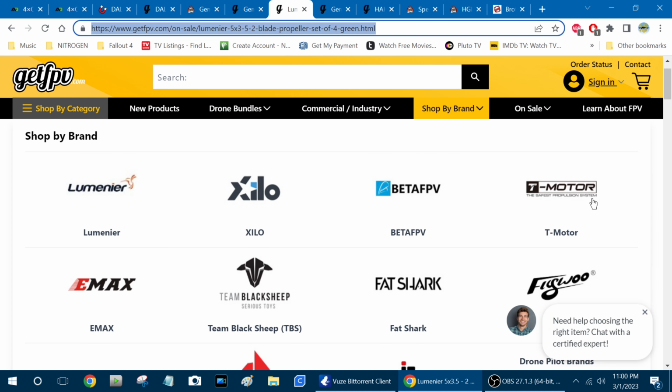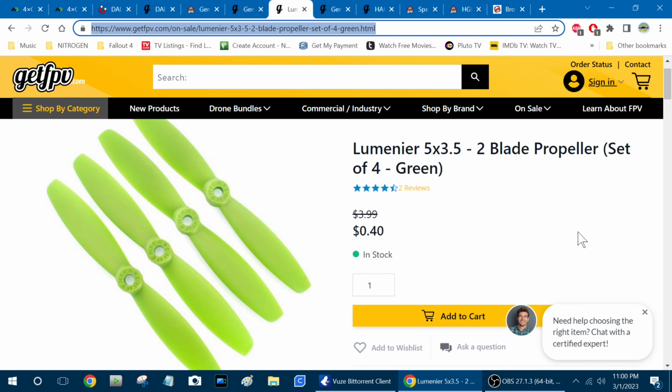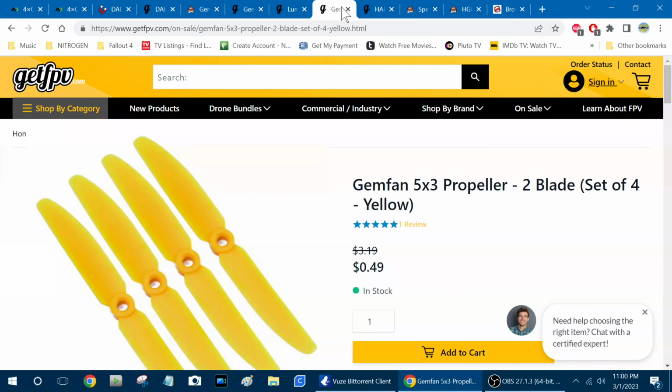We'll go back over here to Get FPV. And now we get into some really cheap props. These are some bi-blades that are 40 cents a pack, and it's the 3.5 pitch. Now they've got the 3-inch pitch for 49 cents a set at Get FPV.